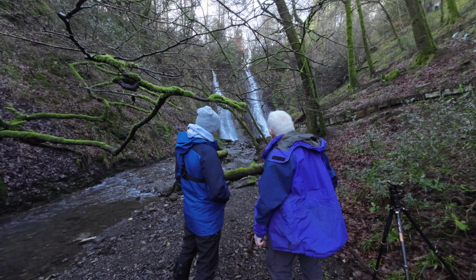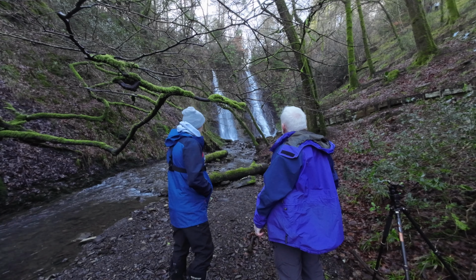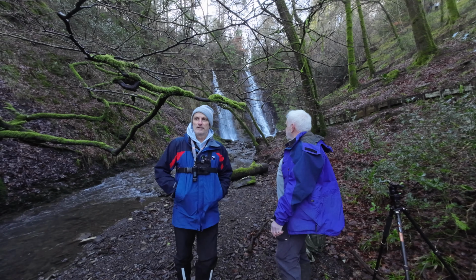Yeah, so this is Grey Mare's tail. You see why? You can see sort of the shape of a horse's tail there. Yeah, and two of them, but it's called Grey Mare's tail. It's lovely though, nice little area. First time for me, this one.